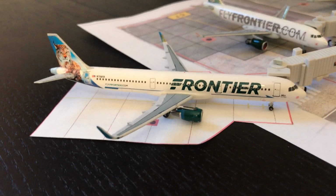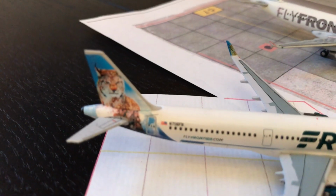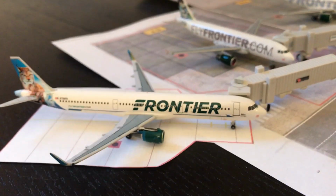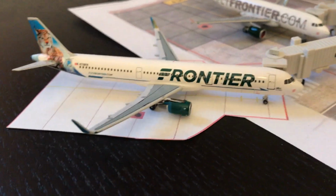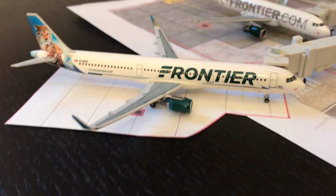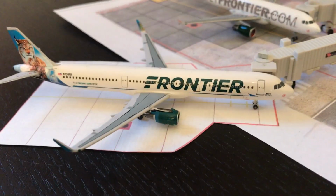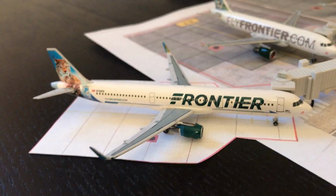Last but not least, not my most recent model, but one of the cooler ones, Max the Lynx. I love this plane. Love the tail. I think the little ear detail they did is super, super cool. If you're going to get one of the 321s and you're trying to figure out your favorite, this one would be my favorite. This one or Otto. Super, super cool planes. I like the Wolf too. I like them all, but this one's really cool. Love the orange on it.